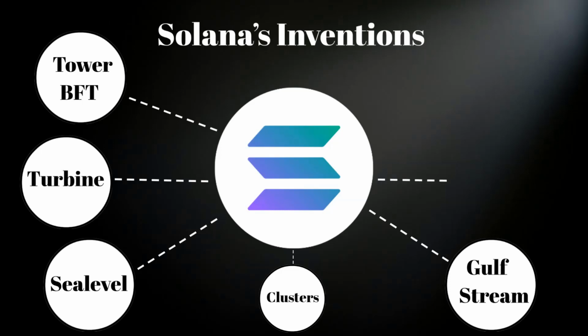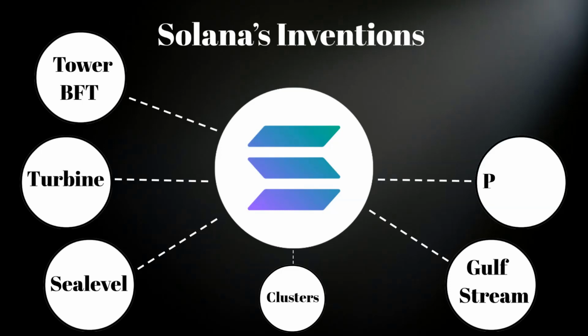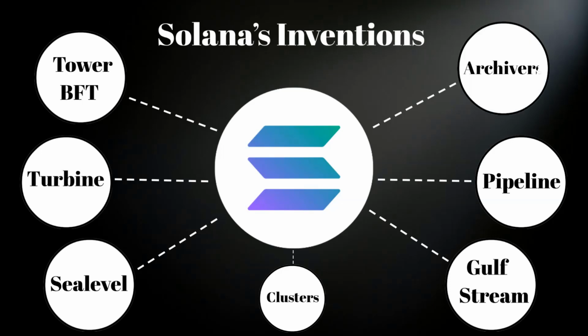The pipeline is a transaction processing unit for validation optimization. The process of validating transactions makes extensive use of an optimization that is also common in CPU design, called pipelining. The function of this mechanism is that it ensures that every part of the hardware is efficiently at work all the time. Validators on the Solana network send the data to a collection of nodes called archivers. Simple laptops or PCs can act as archiver nodes, storing data on behalf of the network as a whole.